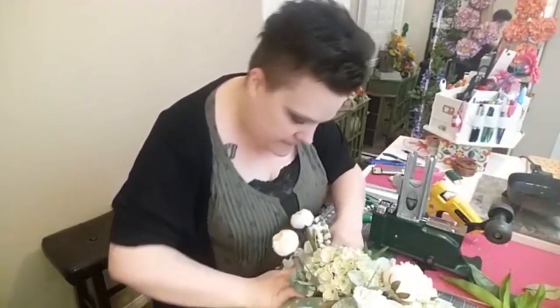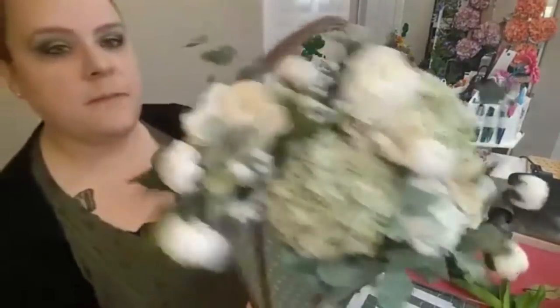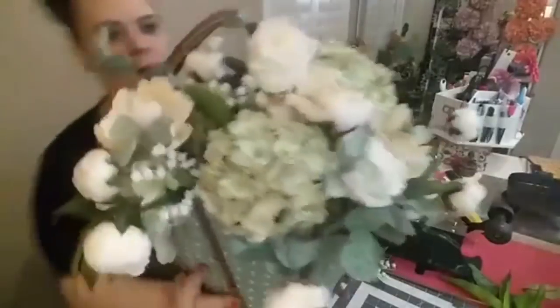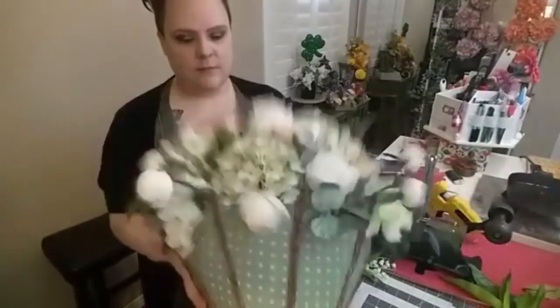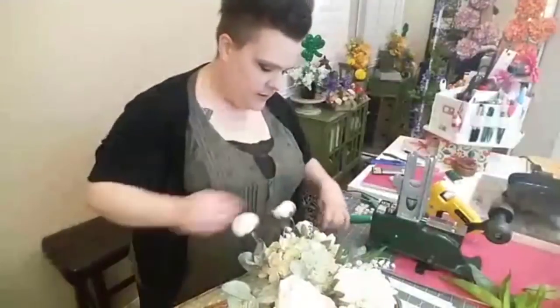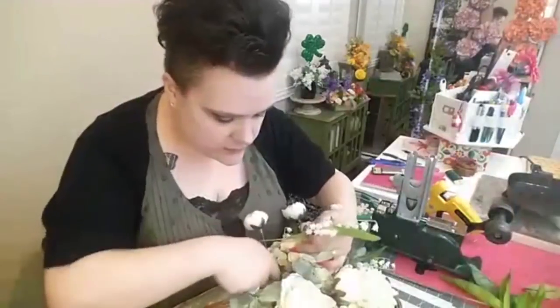They just add that extra little pop of white. What do you think, guys? See that? Kind of sticks out here and sticks out here. Oh, so cute. I love flowers. Something about me and flowers was meant to be.